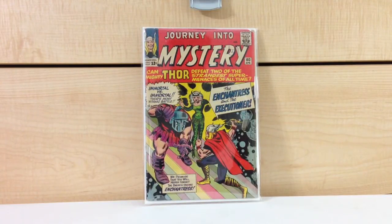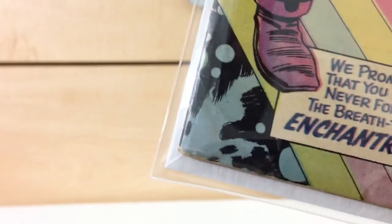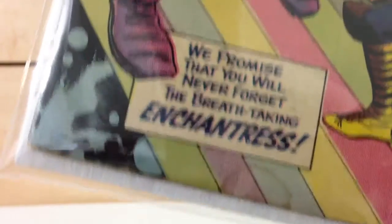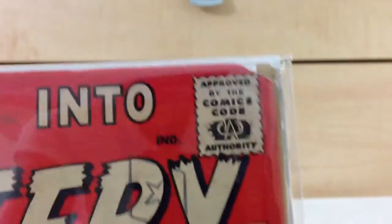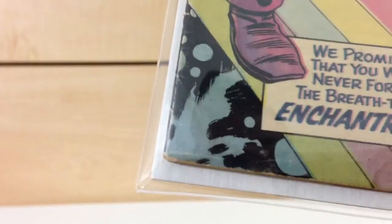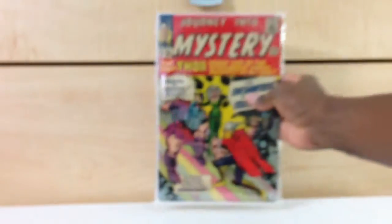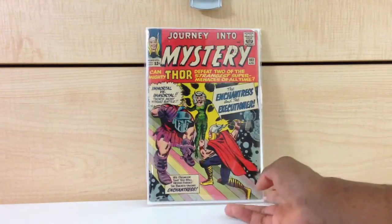When I saw this, I was just like, wow, it's a cool first appearance to have. Let's dig deeper. I think it's in very good shape. You have a little bit of a stain right there, some writing, and a little bit of a piece missing right there. But I think this is something I don't see in the flesh every day at a comic book store. If I had seen it at a comic book store, I definitely would have picked it up.